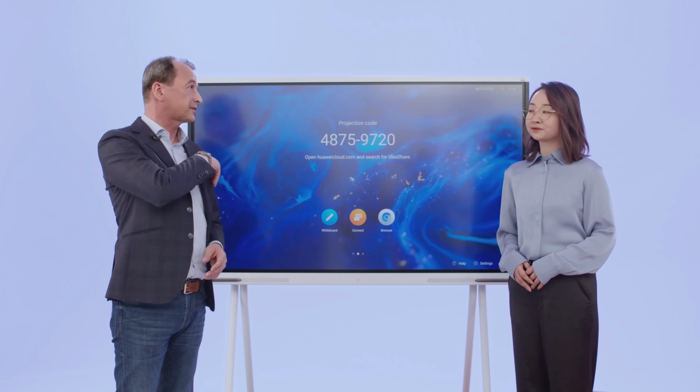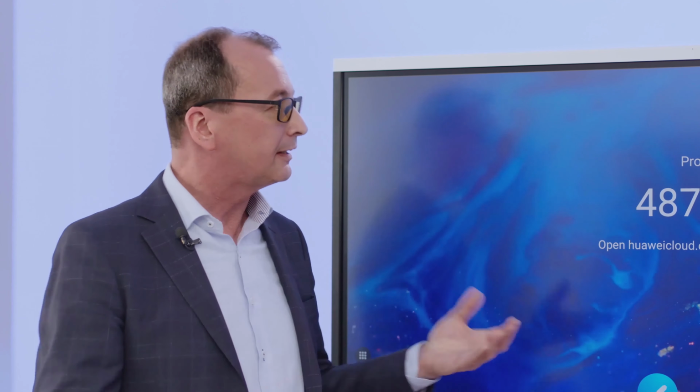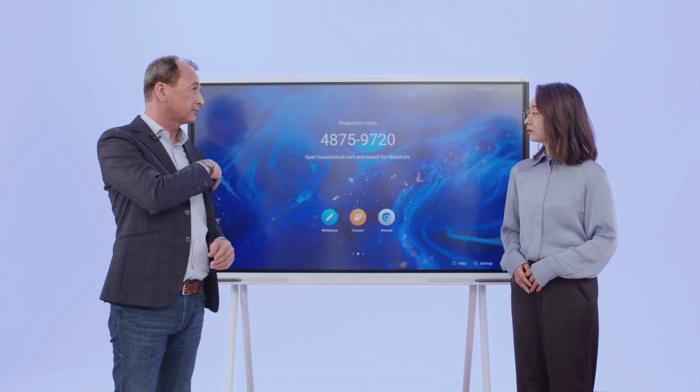Hardware is most stable. For example, with glasses. You put on your glasses and it takes away the blue light, and that allows you to be more healthy when working with a screen like this. But sometimes you forget your glasses, and then there is an option for software like on your smartphone.